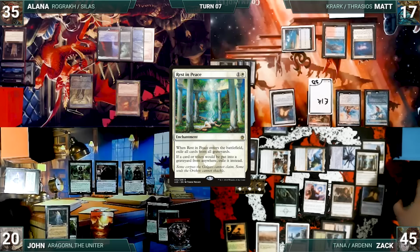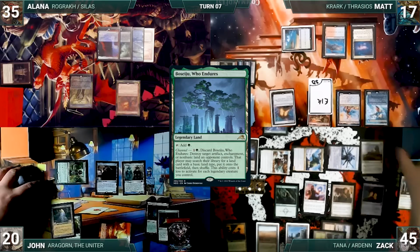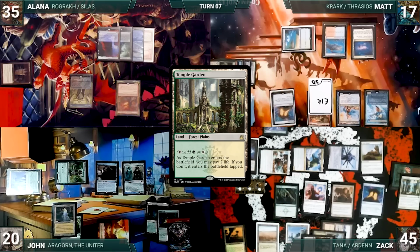Zach passes. At the end of Zach's turn, John channels Beseju, who endures, targeting Rest in Peace. Rest in Peace is destroyed, and then Zach fetches up a Temple Garden onto the battlefield tapped. The turn moves to John.